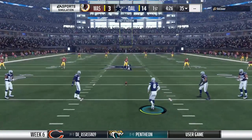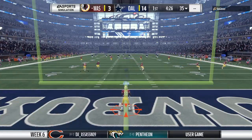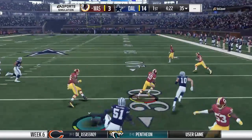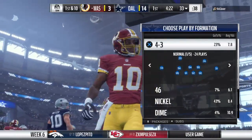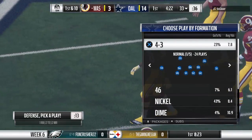Out is the kickoff unit as they run up and send this one away. That'll be taken in the end zone. And a good effort on the return there. Gets them across the 30 to the 33-yard line. The Redskins offense now, they head back onto the field.